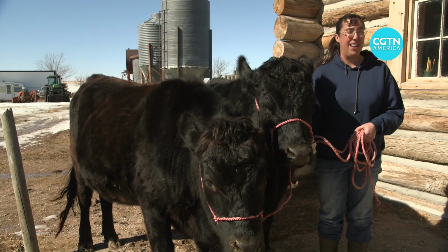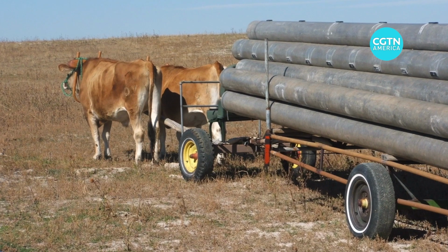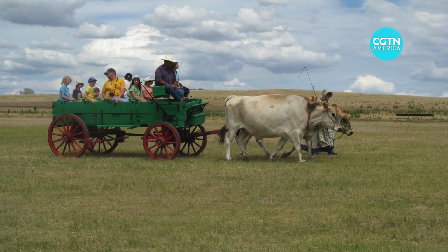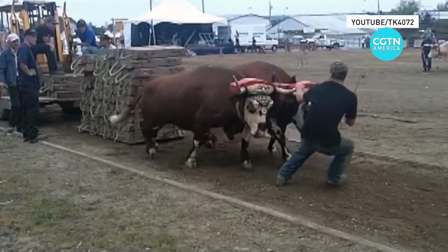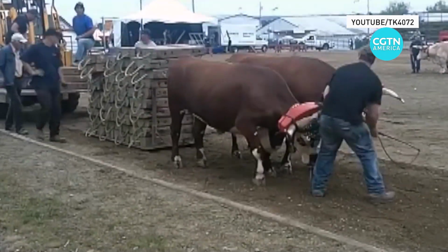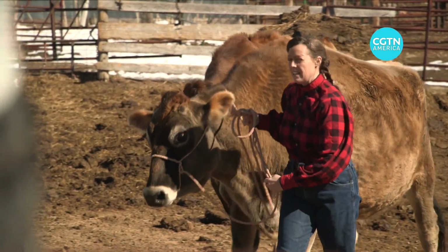There's so much fun. I don't know why everyone doesn't train oxen. The Bromptons use theirs to pull gated irrigation pipe, give wagon rides, and teach kids about this country's history. Oxen are featured in pulling competitions in other areas. The upcoming Year of the Ox has put them back in the spotlight.